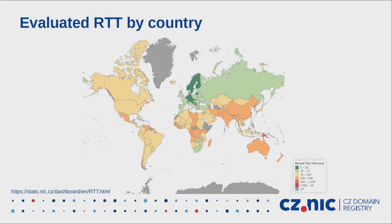So we did such evaluation for countries and networks, and this map shows the RTT by country. We can see green color in Central Europe and in Scandinavia and in Czech Republic, of course. That means that we have very good RTT there. And these countries are at the same time the biggest source of DNS queries.